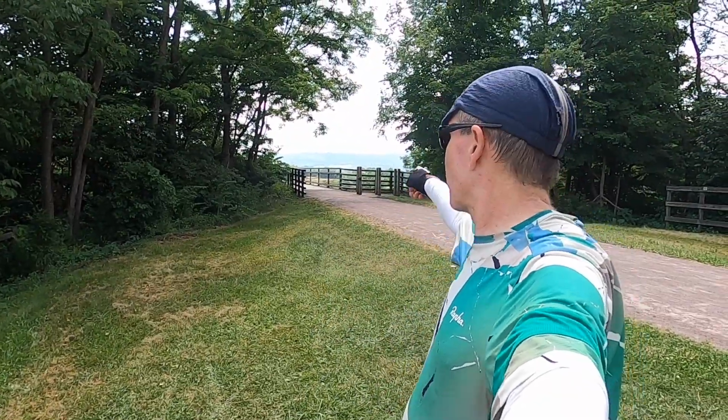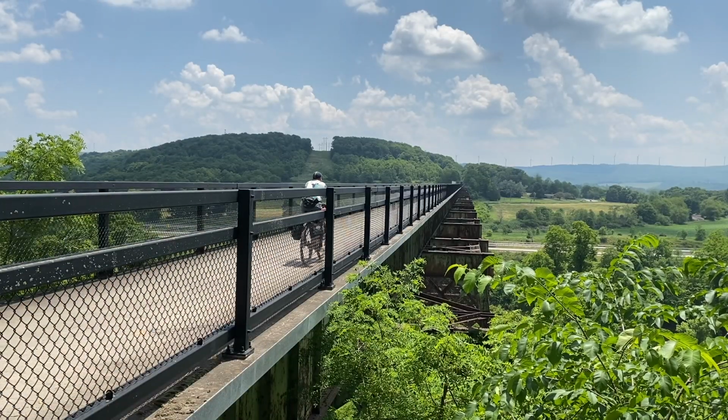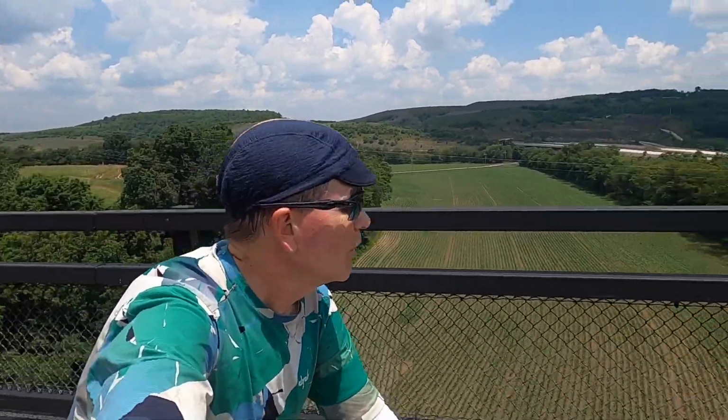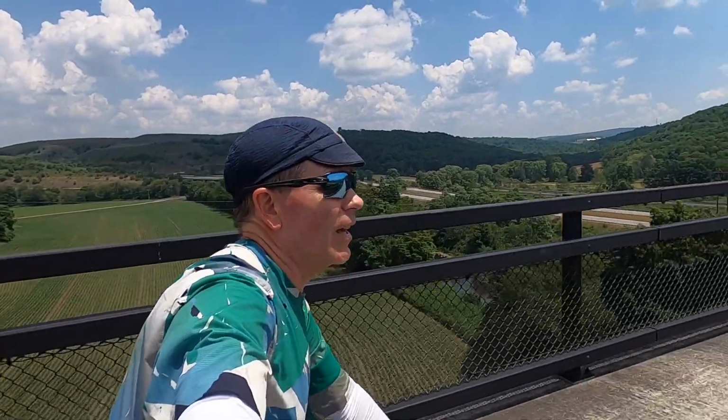Right before you pass over the Salisbury Viaduct, there's the Myers Burial Ground. All right, now onto the Salisbury Viaduct. This is a really cool experience. Riding over this is just a highlight. I mean, where else do you get high views over a valley? You can see for just forever.